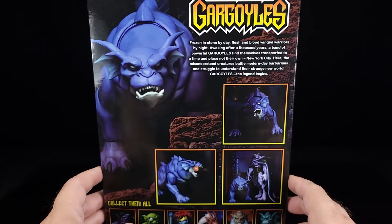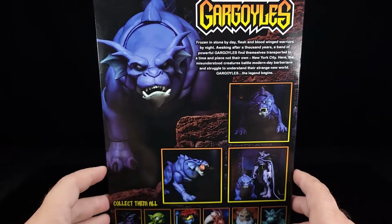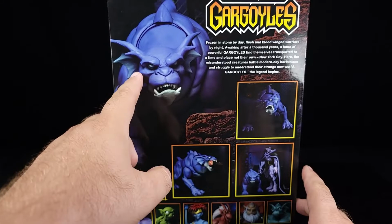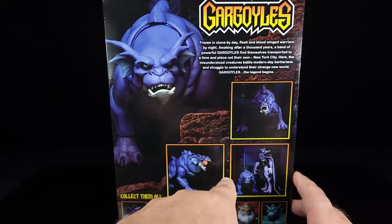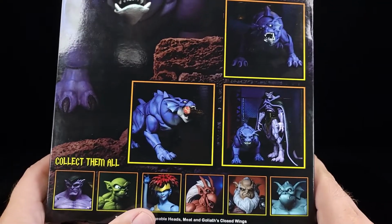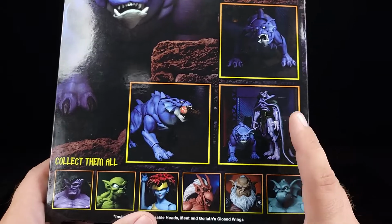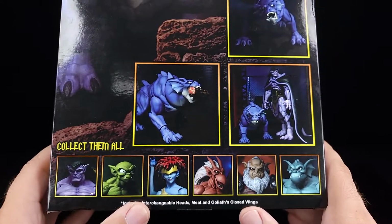Turn it around. I believe this is the exact same read-up that's on every one of the boxes, so got a nice little image of him here. Of course, he had some fake brick or rock or whatever that's supposed to be. Image shows him there holding on to, I'm not entirely certain what it is, but he's got it in his mouth. And then that's him with Goliath, and we have Collect Them All. I intend to do so.